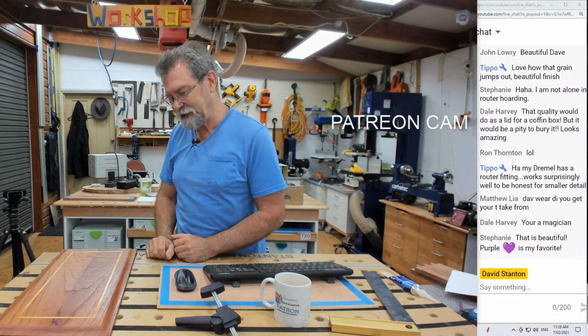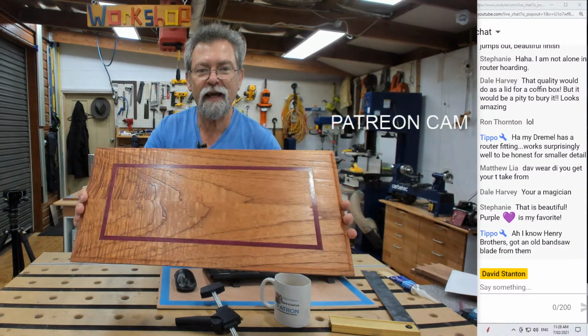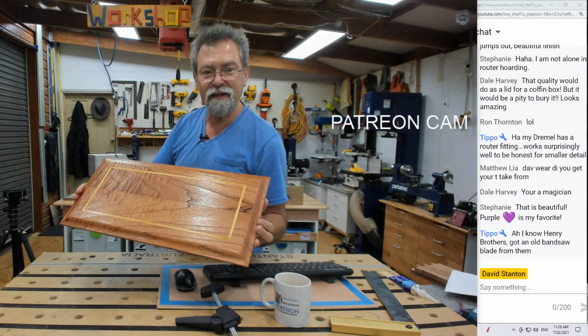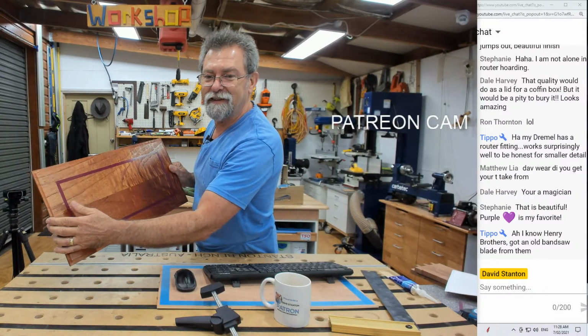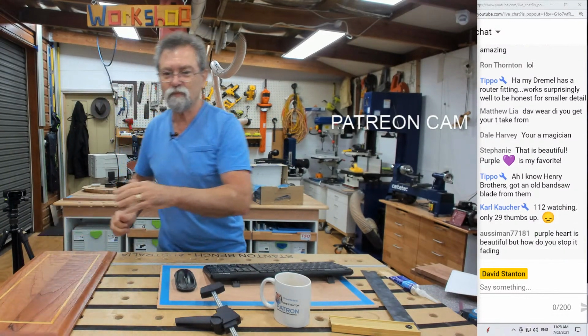Cut it out perfectly. So I thought, all right, that's going to be the Purple Heart side. So when you open this box, you've got on the outside, and then you open the box up, and that'll be on the inside of the lid. It's going to be so nice. I love it.